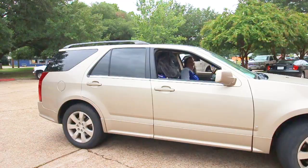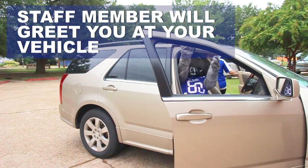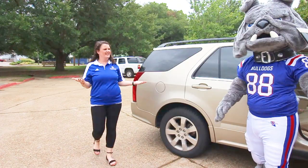Once you have arrived at the designated unloading zone, a staff member will greet you at your vehicle. Please do not turn off your car, as we hope to keep the traffic moving. Please present your student ID at this time so the staff member may get you checked in.